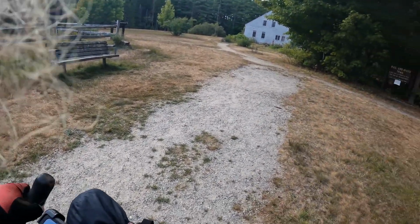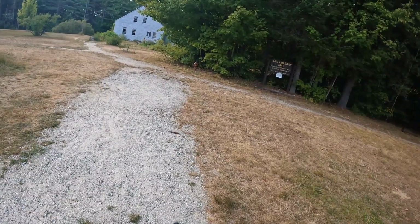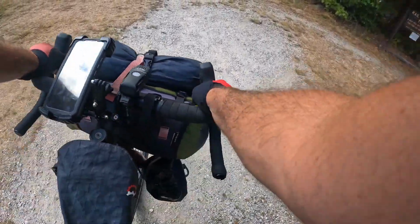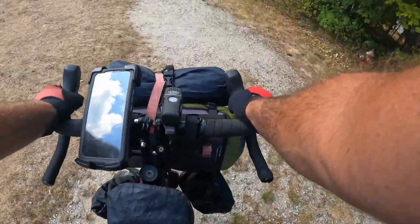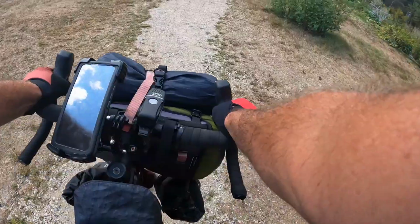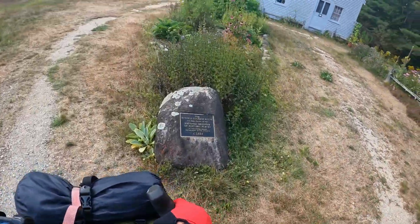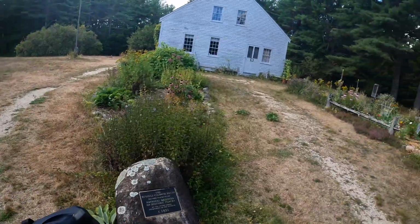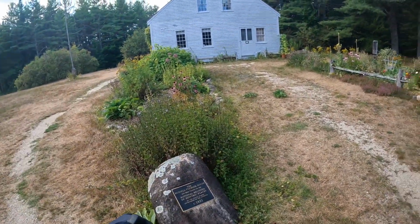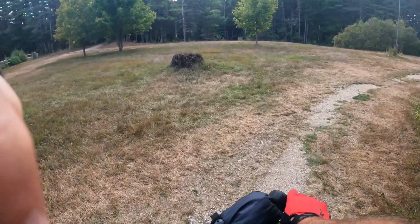Wow. I don't know where that rail trail is. Oh, wow. Ah, yeah, that's an old grave. Wow. Look at the garden. No tomatoes in this one. I have to swipe one.